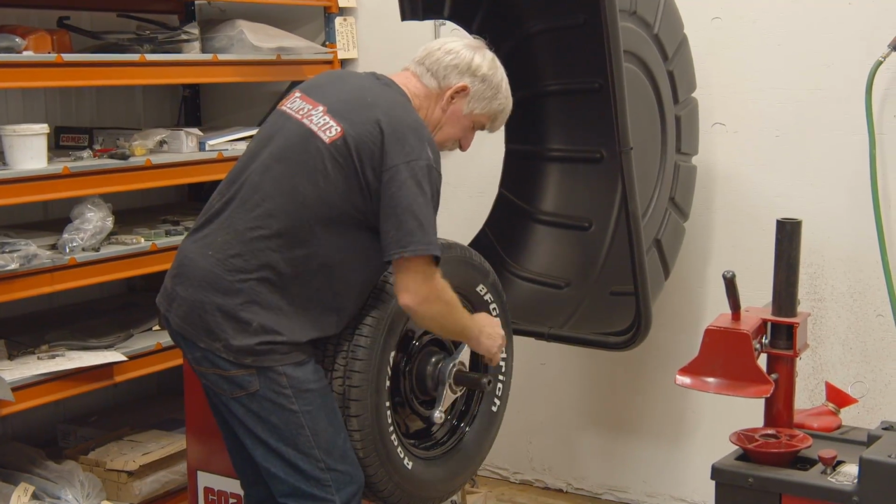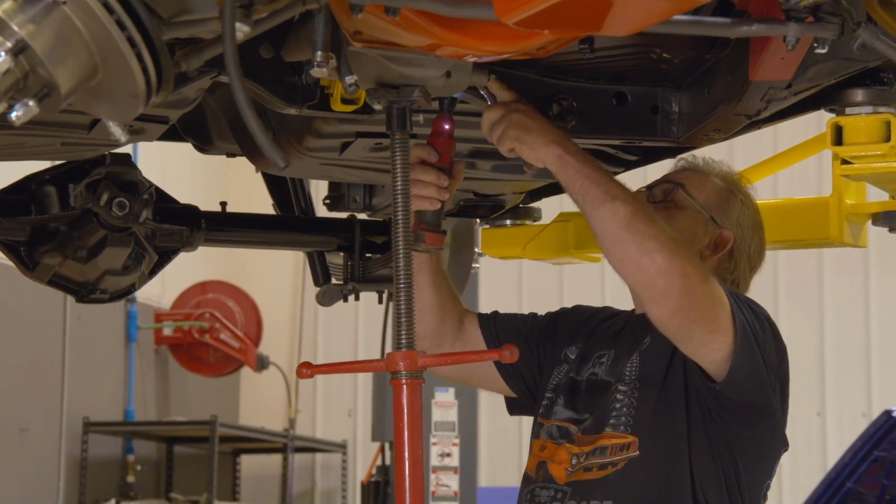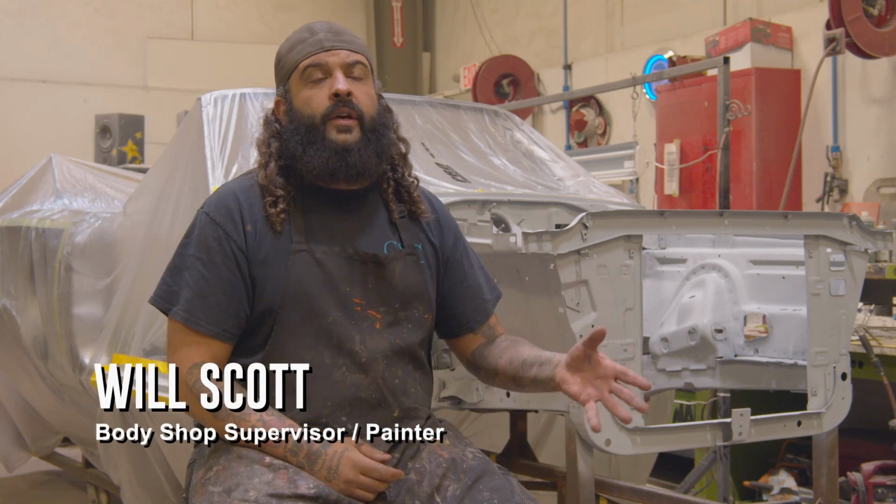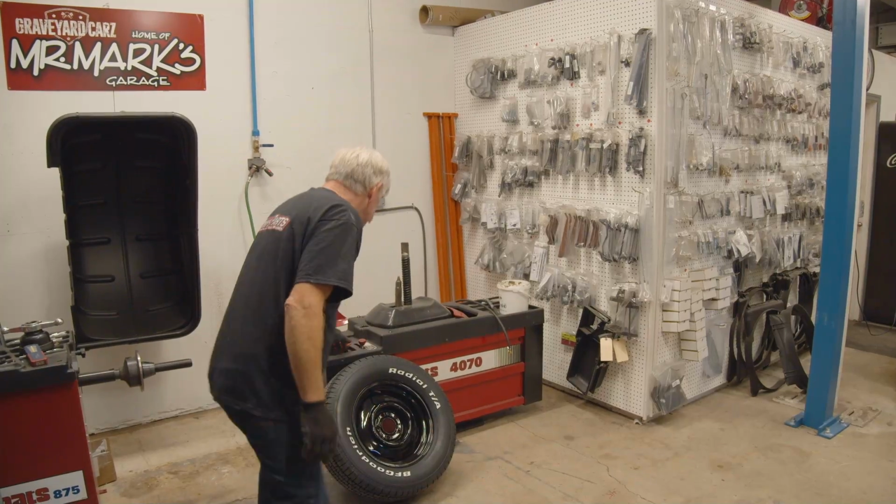So Doug is mounting up brand new BF Goodrich TA radials to go on the 15x7 Rallyes. He's going to do that while I wrap up the rest of the car, and hopefully with any luck we'll have this thing rolling shortly. Now that the rear end's built out, Doug can head over to the Coats machine, get the tires and wheels mounted, get all of this installed, and make it a rolling car.